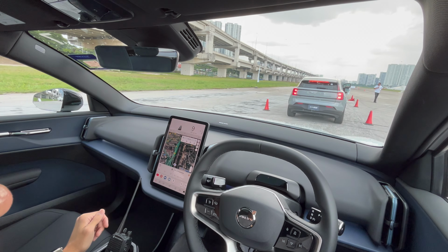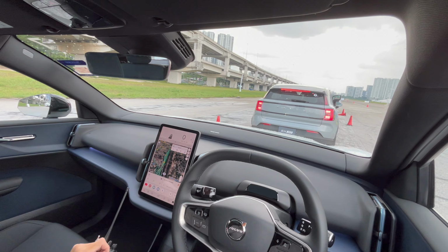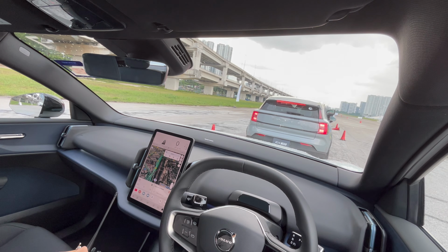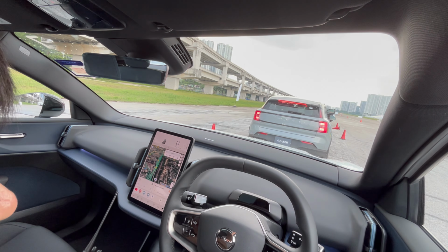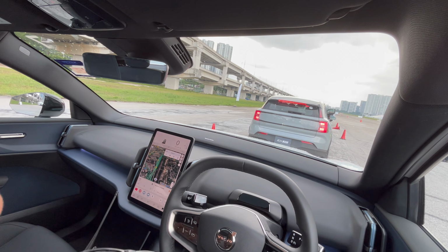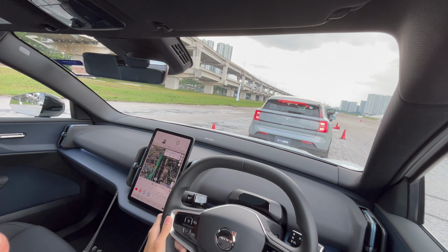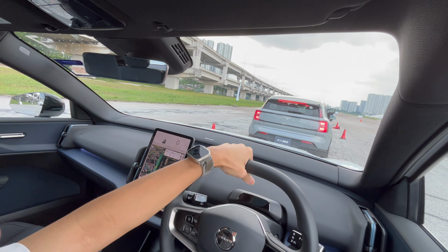Okay, so over here, this will be the starting point of your acceleration test. What's going to happen is we're going to accelerate one car at a time, one car at a time. If you look ahead, there is a whiteboard slightly in front here. It says braking point. That is where I will need you to brake. I will be in the front. I will give you the green light.